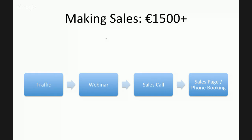Oftentimes, for high ticket items like north of 1,500 euros, the webinar won't be enough to get people to spend that money. And what you'll need to do instead is get them on a sales call. So after the webinar, instead of sending them to the sales page, send them to a way to book an appointment with you, so you can talk to them one-on-one, and you'll be just helping them with their problems and seeing if there's a fit. And if there is, then you can just ask their permission to present your offer.